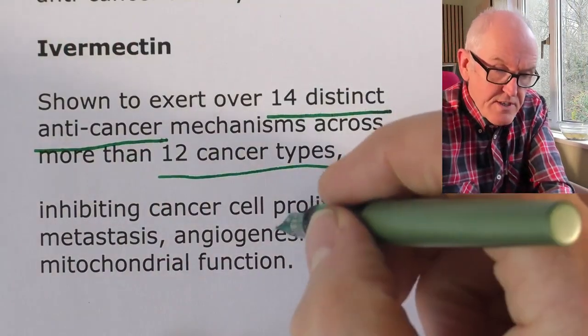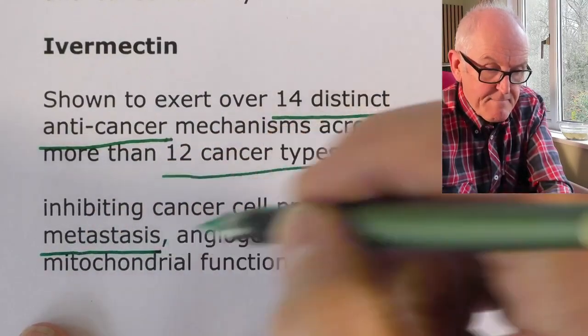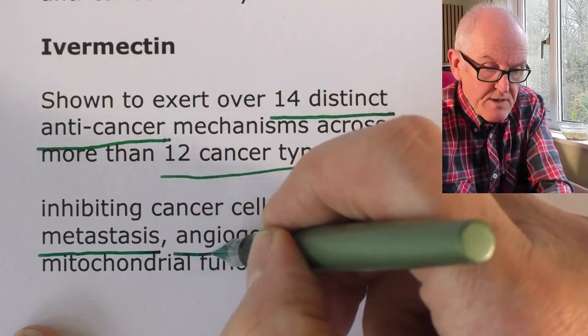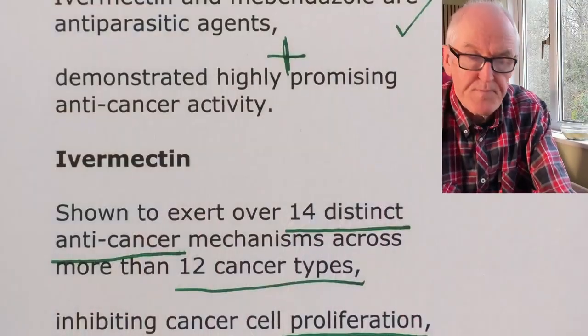Inhibiting cancer cell proliferation, so stopping cancer cells multiplying. Reducing the likelihood of metastasis. Angiogenesis, so angio is blood vessel. Genesis is beginning of. So for a cancer tumour to grow into a large bulky tumour, there needs to be angiogenesis. There needs to be production of new blood vessels. If there wasn't a blood supply to the cancer, it would go black and die, like tying an elastic band around your finger. It would go black and die and necrose. So it looks like ivermectin is inhibiting the growth of new blood vessels to new tumours. If there's no blood supply, the new tumour can't grow. It's very, very simple, very, very obvious.